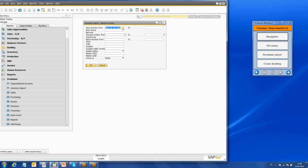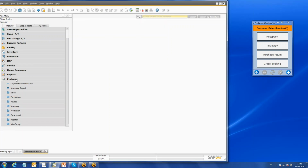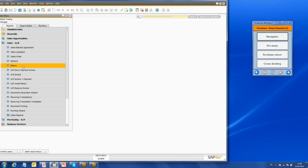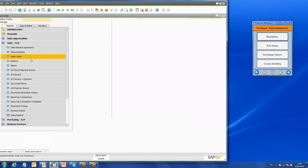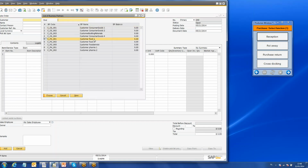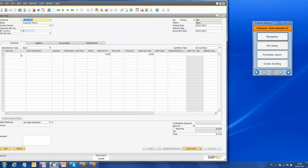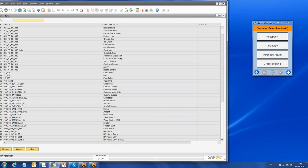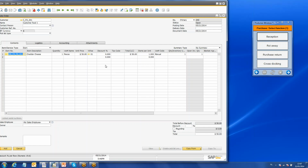Now, the last thing that I will show to you is the outbound logistics process, and I will do that for a catch weight management item, so it's practically identical. I'll select my customer, and then I select here the product. And I'm saying, okay, I'm going to sell this customer 1 wheel of cheddar cheese.